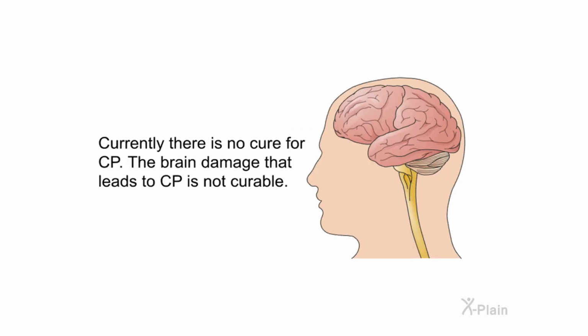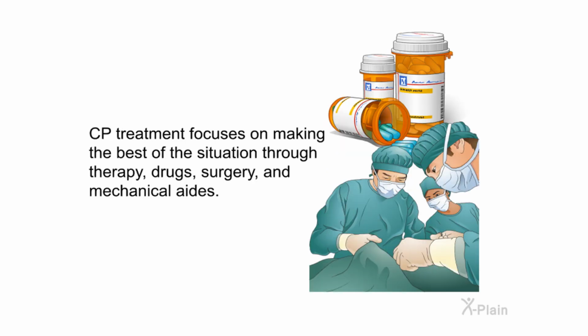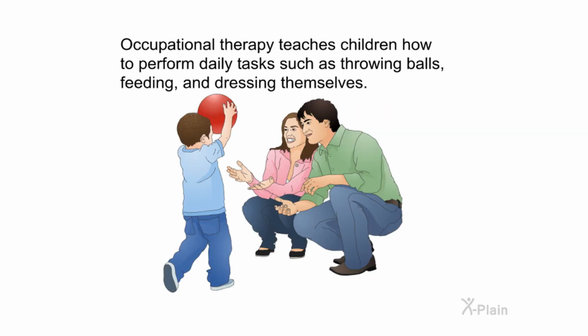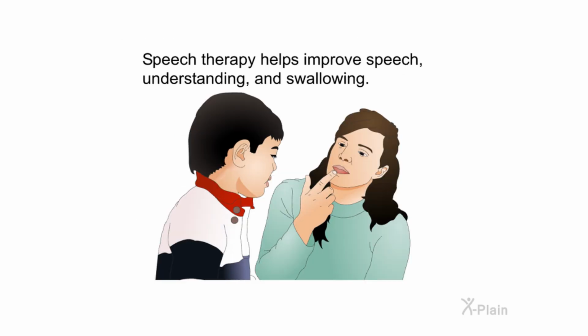Treatment. Currently, there is no cure for CP. The brain damage that leads to CP is not curable. CP treatment focuses on making the best of the situation through therapy, drugs, surgery, and mechanical aids. Physical therapy helps strengthen muscles, improves walking, and keeps joints from forming contractures. Occupational therapy teaches children how to perform daily tasks such as throwing balls, feeding, and dressing themselves. Speech therapy helps improve speech, understanding, and swallowing.